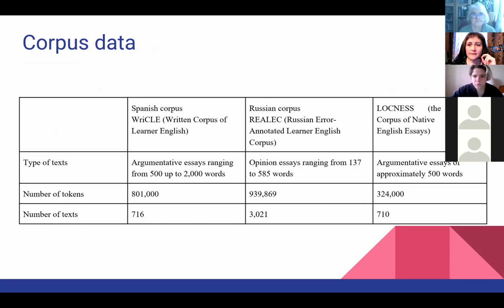So the analysis was conducted across 2 corpora of undergraduate students' argumentative essays. The third corpus, the corpus of native speakers' essays, was used as a control corpus in this work. And now on the slide, you can see the information about the corpora we used. So you can see the types of text. They are the same. Essays, then number of tokens and number of texts.